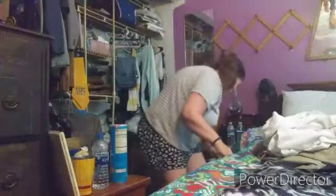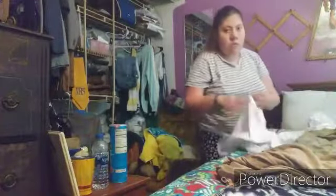So I just have what I'm working with until my husband and I can afford to get new shelving to redo it. But until then, it is what it is, and I will just try to do what I can. So today I'm just going through the clothes, getting rid of some and organizing everything to make it look better and less cluttered, I guess. So I hope you enjoy this video.